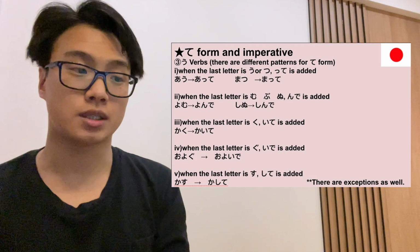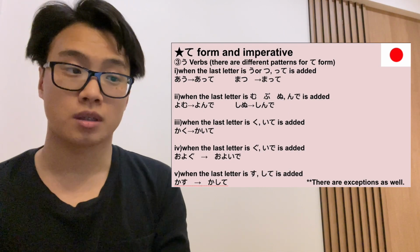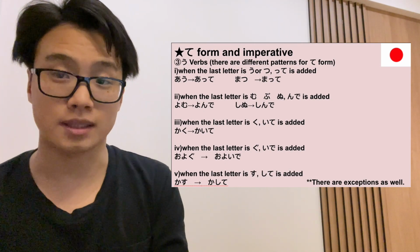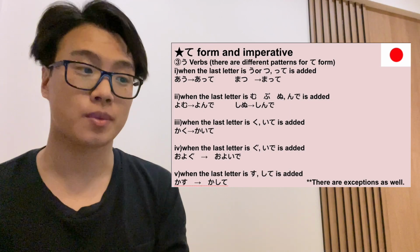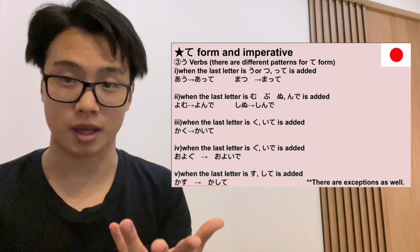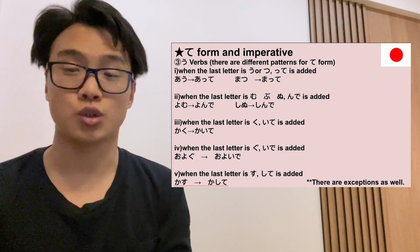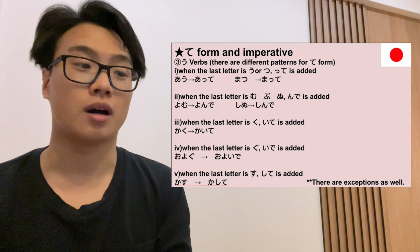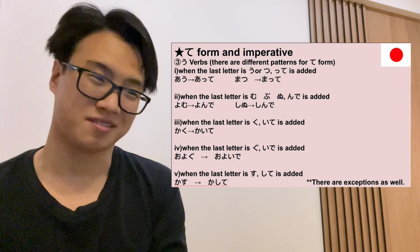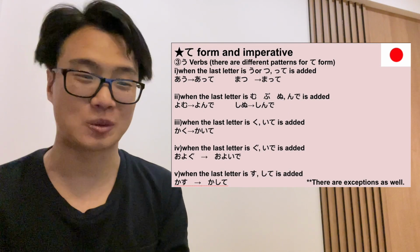And the second pattern is the following. When the last letter is mu, bu, or nu, nde has to be added. For example, 読む to read, right? Since the last letter is mu, we have to add nde, 読んで, read, as an imperative form. And 死ぬ, to die. Since the last letter is nu, that's why we have to add nde, 死んで, die. I don't know, 死んでください, please die, or something.